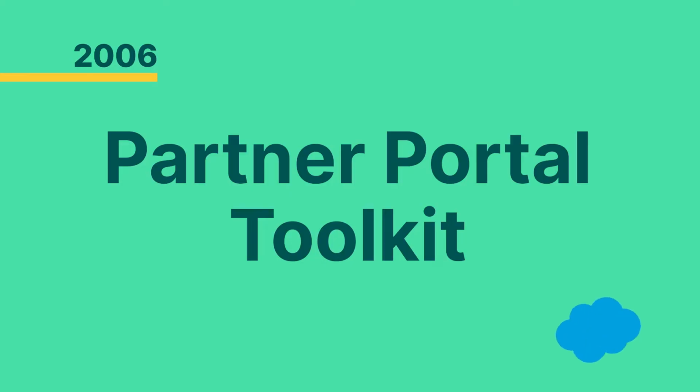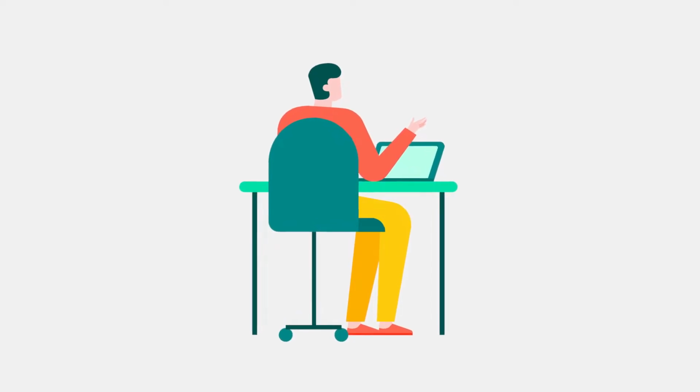Then, in 2006, Salesforce released the Partner Portal Toolkit. This partner relationship management portal was really the first ever available partner portal. Tech geeks, we had to set up and maintain a Java WAR server to use the toolkit. However, you got quite a bit of flexibility for how you used it.